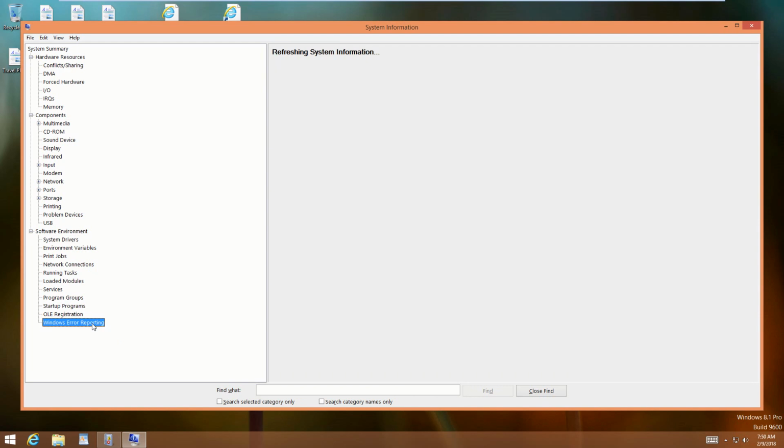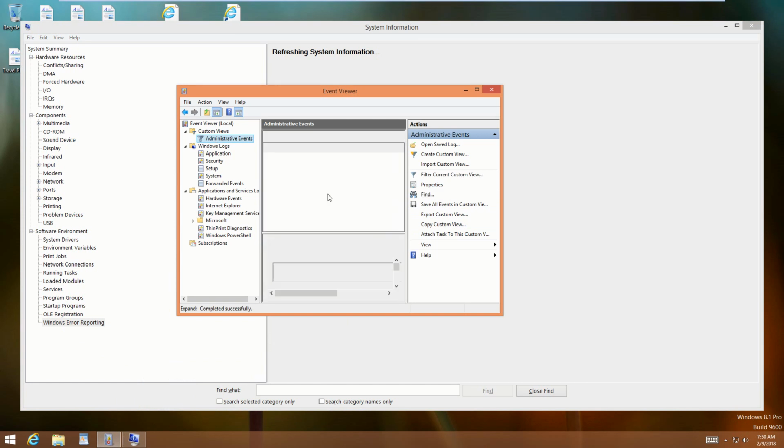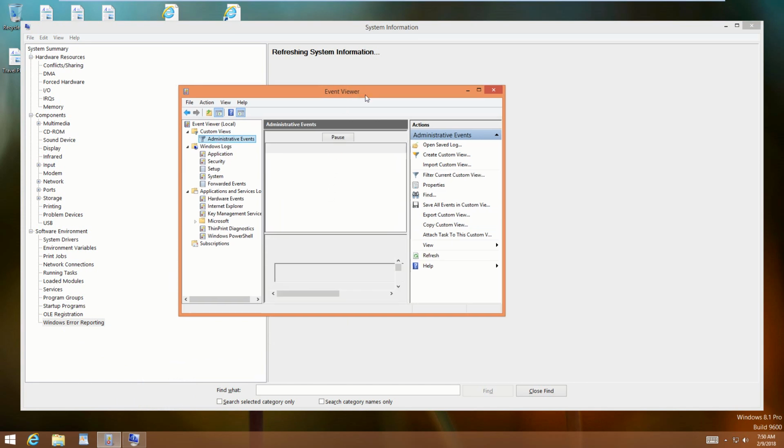Another thing scammers will do is they'll look at the Windows error reporting. This kind of has a tie with Event Viewer here, which I think is loading. Alright, so while I wait for this one to load, I'll talk about this guy again.